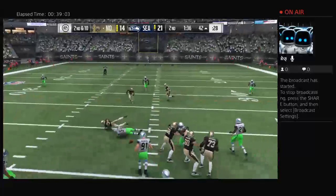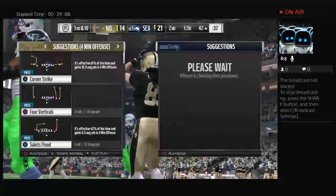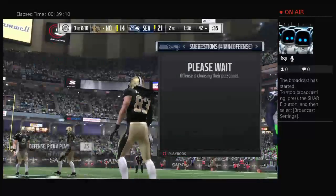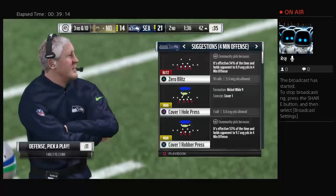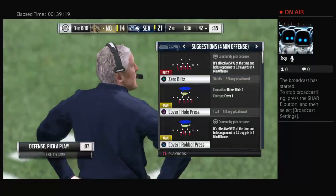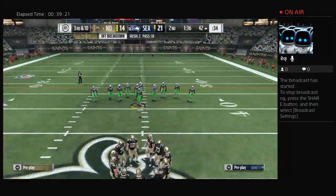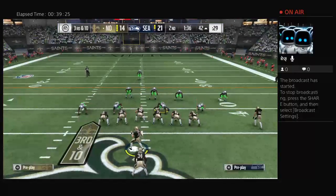Here's Breeze. And incomplete there. A nice hit jars the ball free and brings up third down. After watching him drop that slant, I can hear my old coach's voice ringing in my ears right now. You can't run with the ball until you catch it. Trying to get those yards after the catch before he secured it. So a second down incompletion now brings up third down.